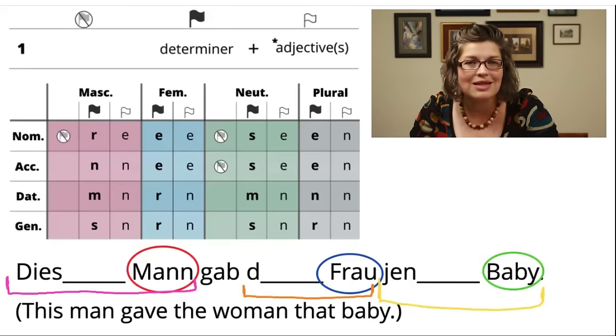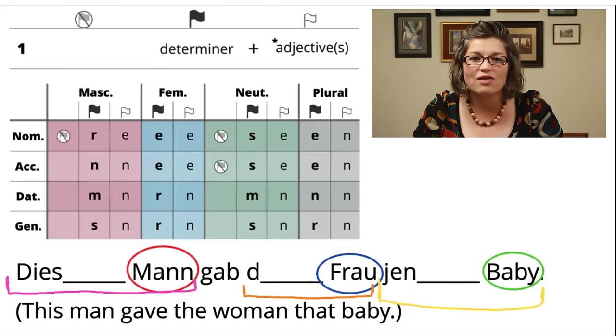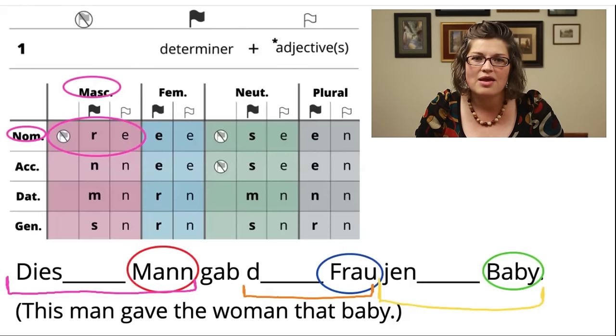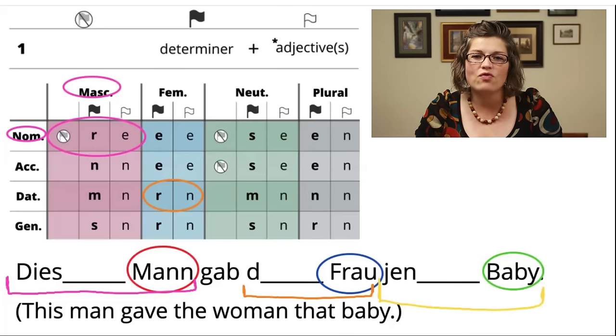Now next step, we have to identify the intersections that we need to use here. Starting again from the beginning, we have a masculine noun in the nominative case, which puts us at this intersection right there. Then for our Frau in the dative case, we're going to be right here. That's where the feminine column intersects with the dative row. And then for our baby, we have a neuter noun, and it needs to be in the accusative case, so that puts us right here in the chart. These are the three intersections that we're going to need to use.